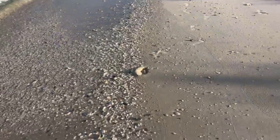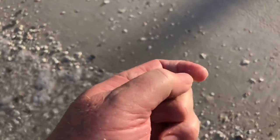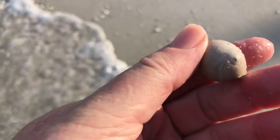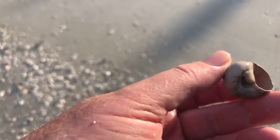There's a moon shell just washed up. Boy, look at that. The eye is, this one's kind of faded out. Not much color left to this one. This is an old one. Just kind of washed up with the wave.